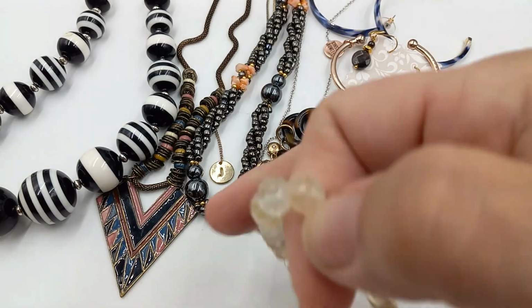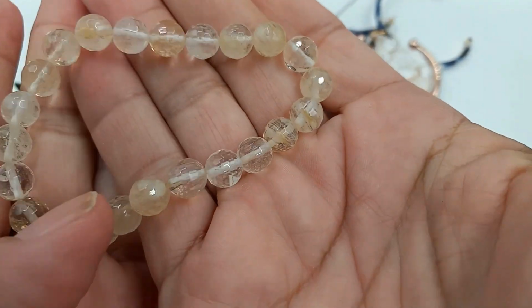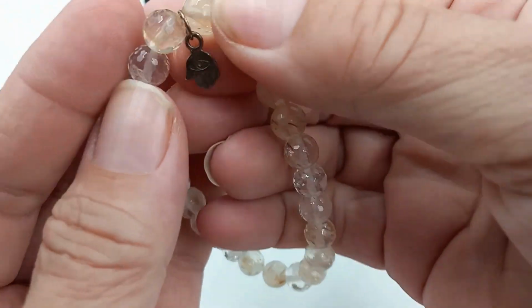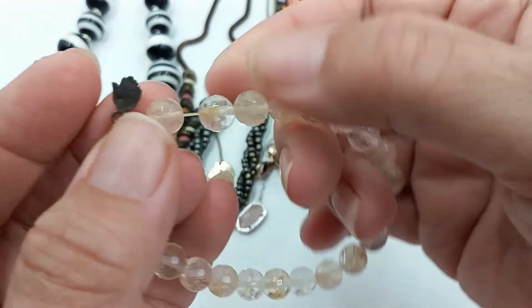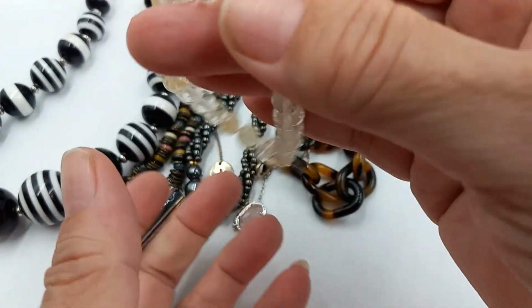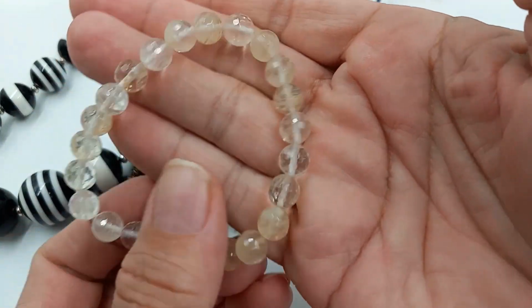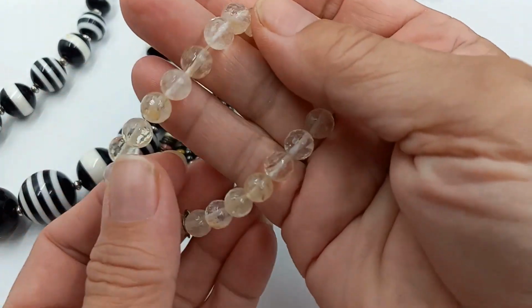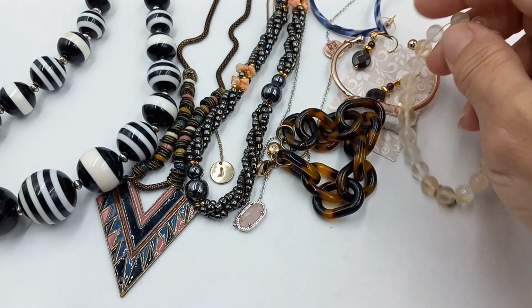Then we've got a quartz, and I did test it on the gem tester, faceted bracelet, and this has a little hamsa hand right here. It is marked 925 on the other side. The stretch is not that great, so this would be a good project for someone to redo. Really pretty, really cute. We'll go ahead and do that for $6.